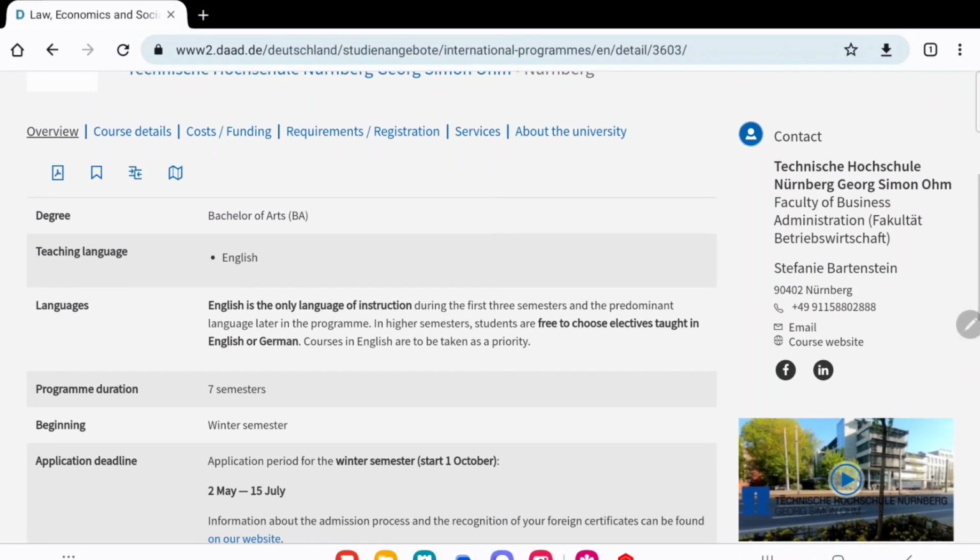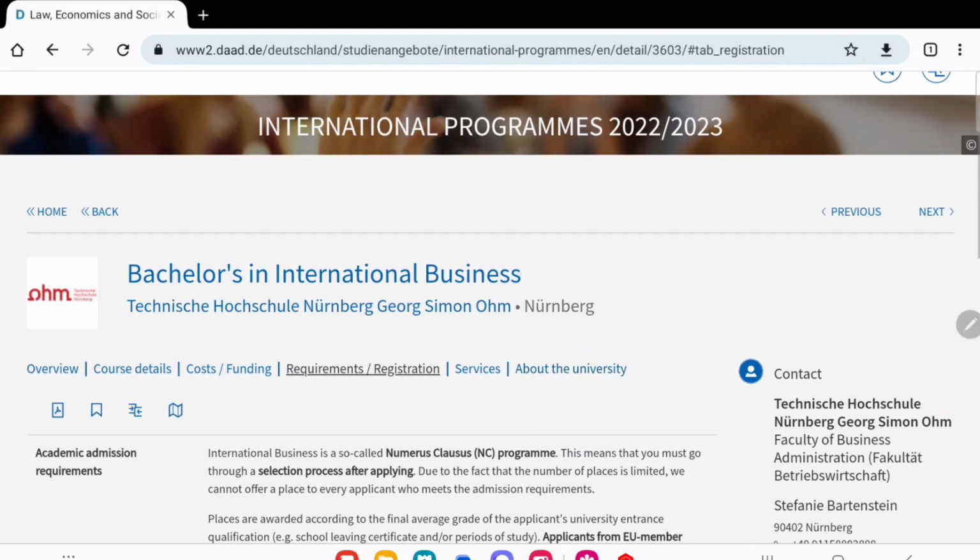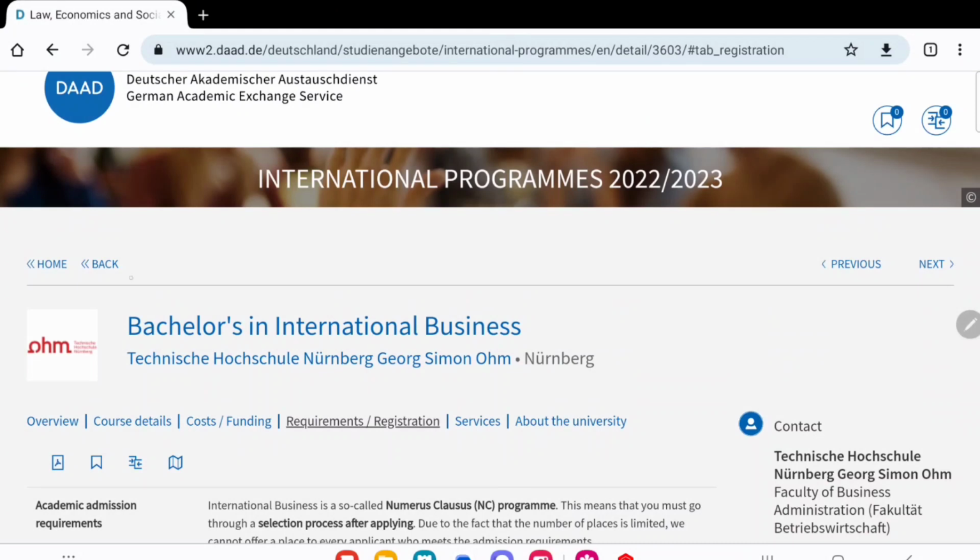You can see that the teaching language is in English, and here you can find all the information you need concerning the application procedure and application requirements. So if you're interested in this course, please do well to apply before 15th of July.